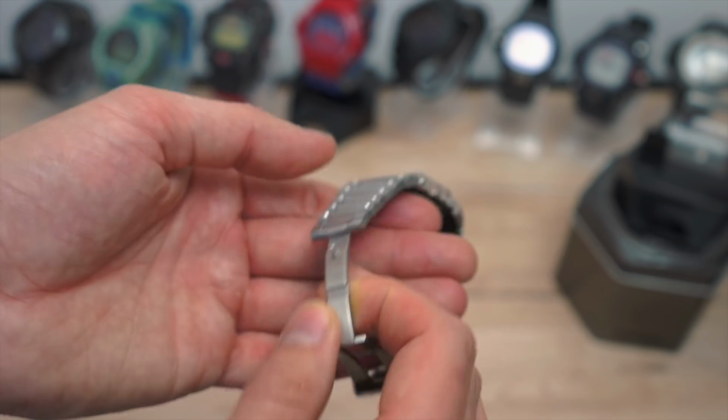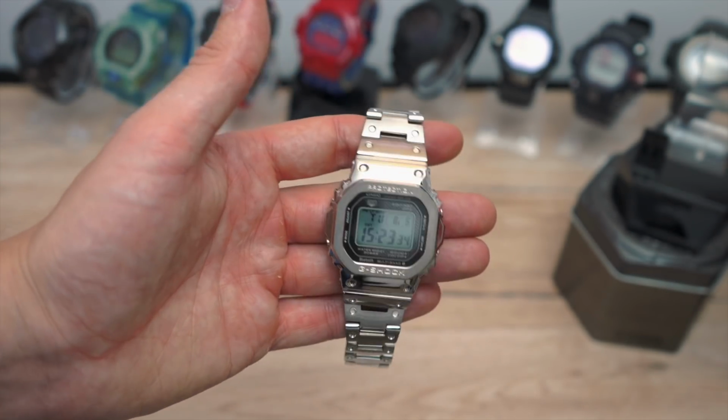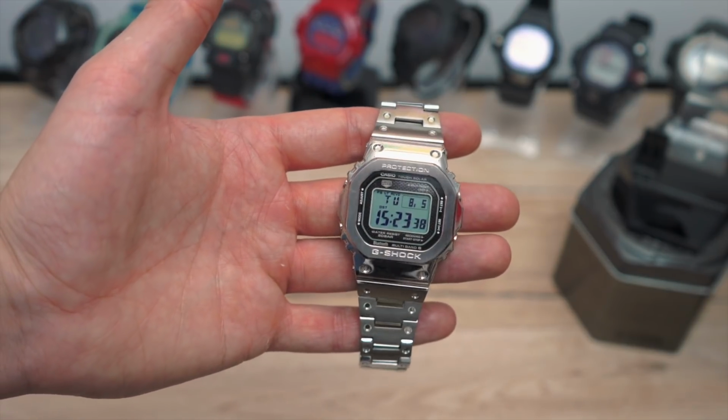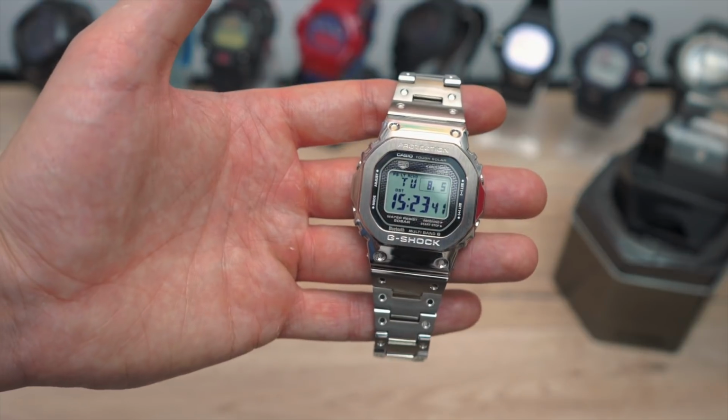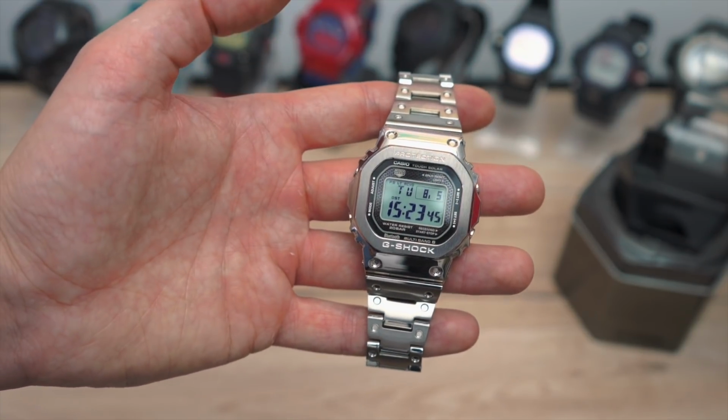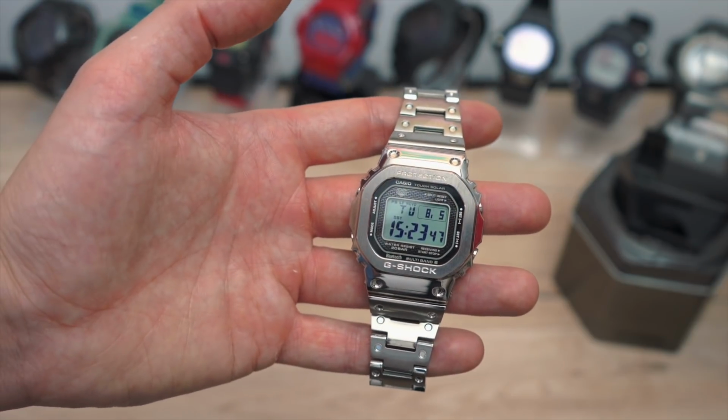And that's because the other day I was out in the garden, I was pulling trees up and everything, just sorting the garden out. We finally got some sunny weather here. And I wore this watch just to really see how it would be affected by day-to-day odd jobs around the house, and am I going to scratch it or anything like that?